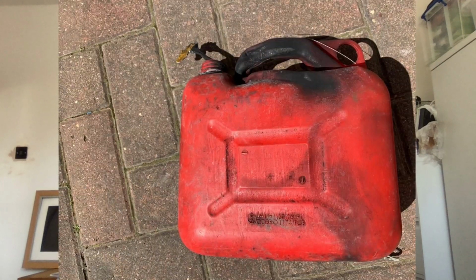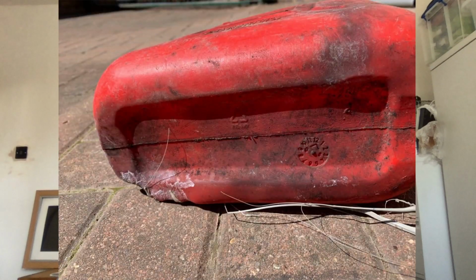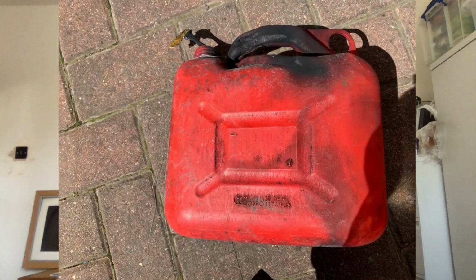It's quite a distinctive petrol can. I don't really know much about petrol cans, but that design is not common. This is the petrol can that was left in the car.